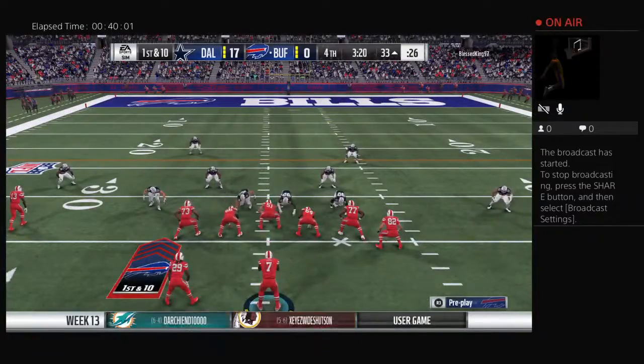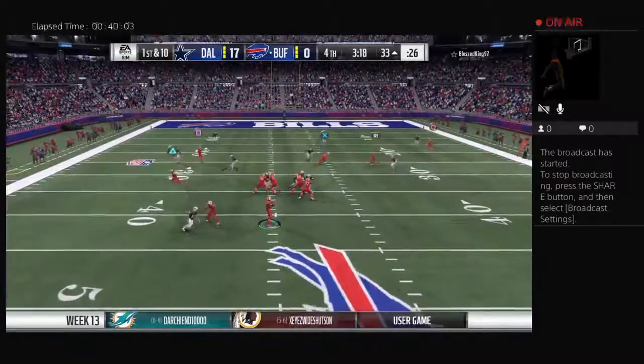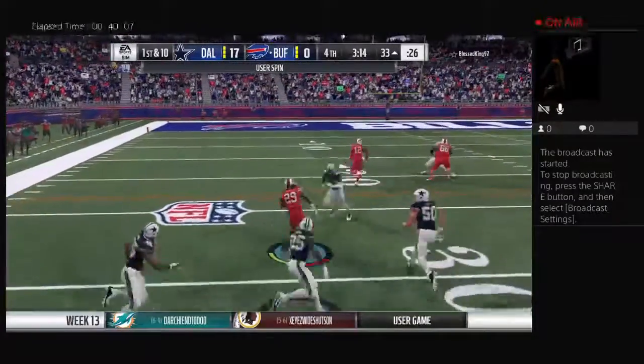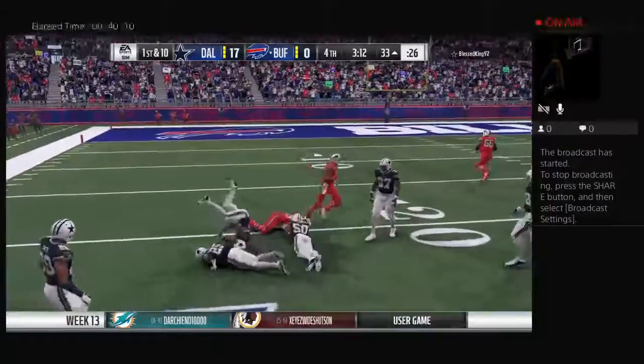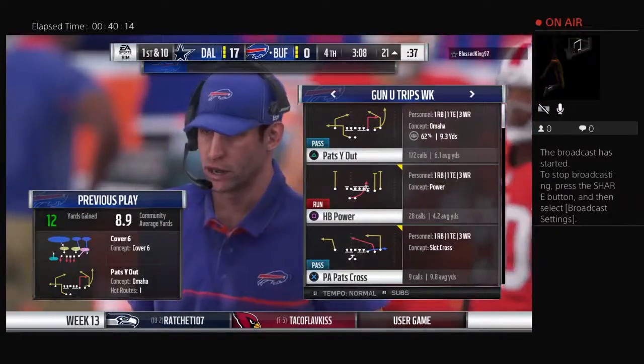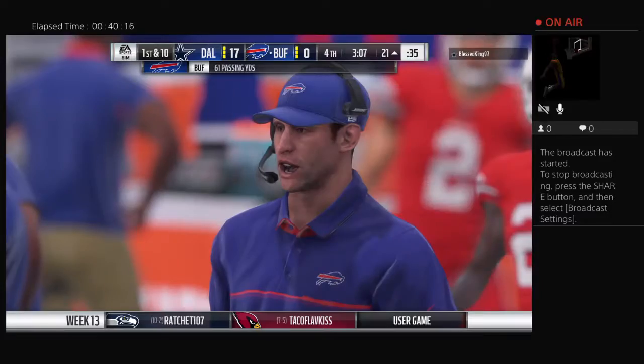Here we go. They'll look to throw now on first down. He's going to leave this for his running back. It's complete. Oh, and now he bowls him over. And he's going to get this down near the 20-yard line. 12 more yards there and another first down.